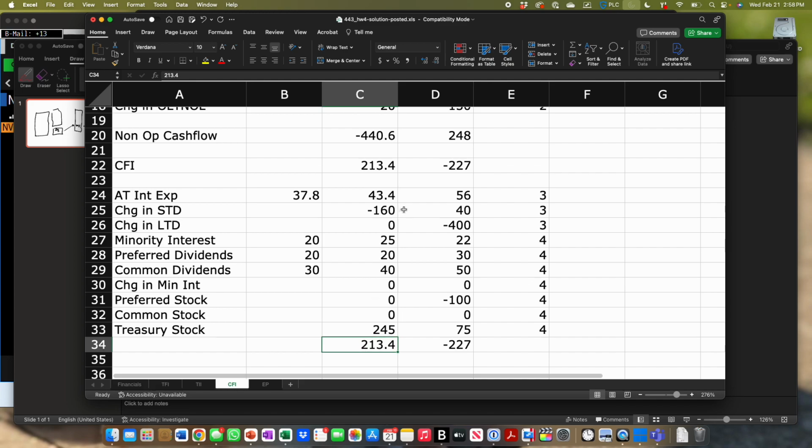213.4, 213.4. And treasury stock is when we buy back our stock, we buy it back at market prices, not book value. So a change in the market price of the treasury stock is a stock repurchase. So we spent $245 million of cash buying it back in the first year and $75 million the second year. Those are outflows, those are positive numbers. That's how you've gotten your CFI to balance. Questions?